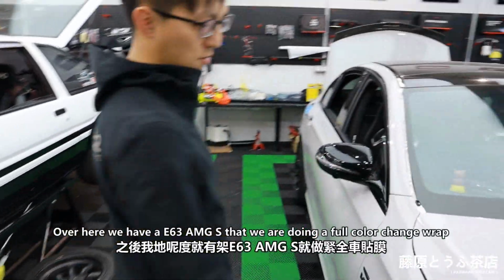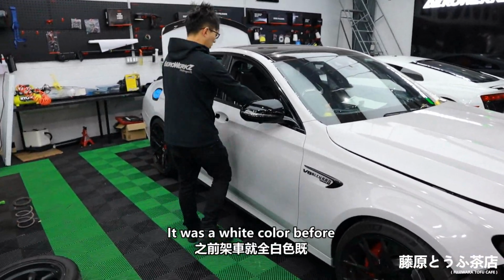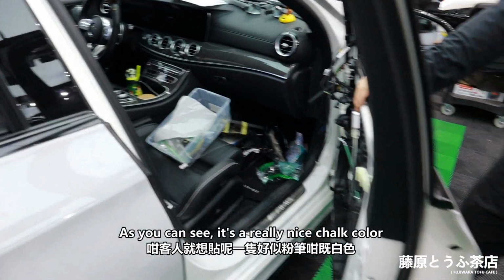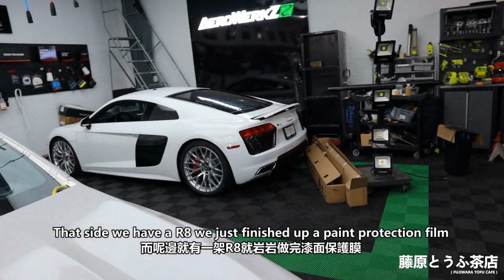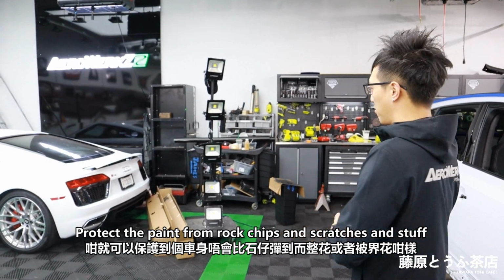Over here we have an E63 AMG S that we're doing a full color change wrap. It was white before, and so the body was white before. You can see it's a really nice chrome color. This color is pretty popular right now. The back side we have a full paint protection film, Aztec Dino Shield, hydrophobic finish, protecting the paint from rock chips and scratches and stuff.